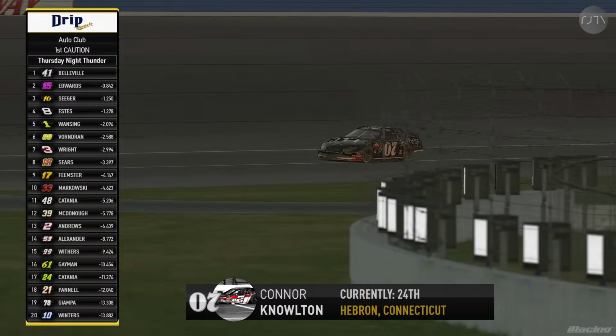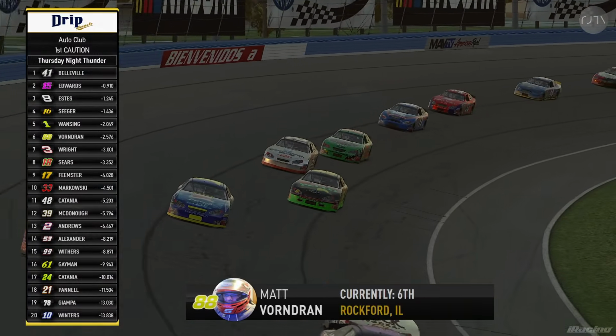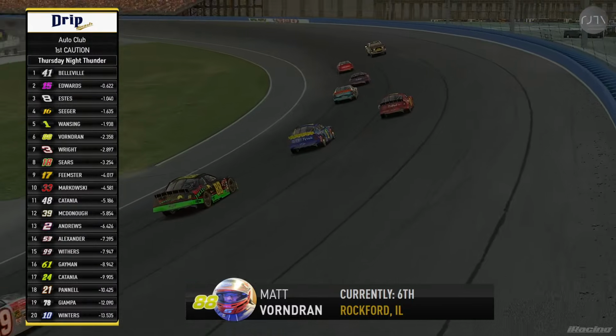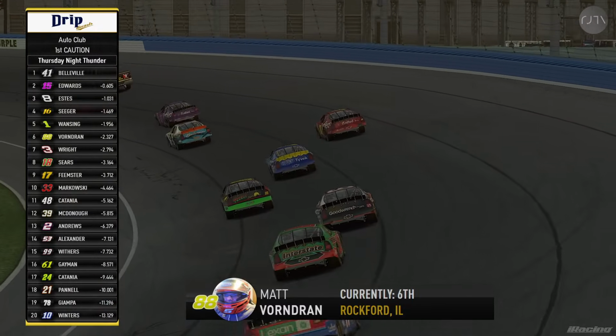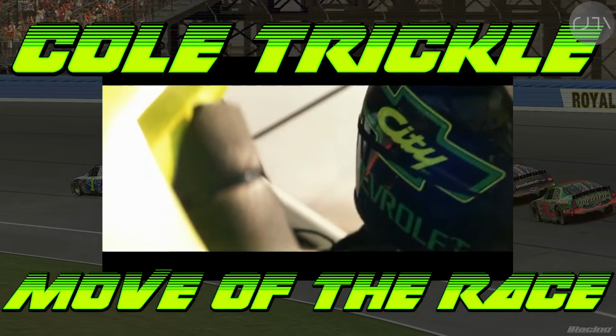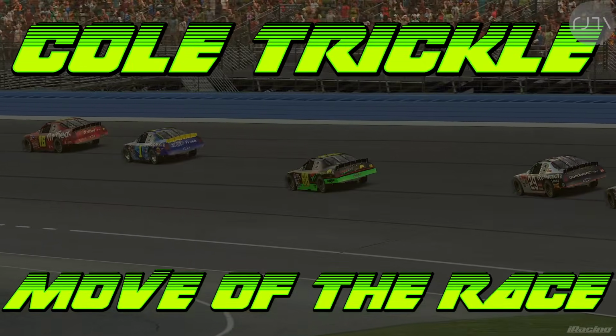First race of the season, and straight away, we're giving away the rare, coveted Cole Trickle Move of the Race award to Matt Vorndren, and it is smooth moves like that that get him his Cole Trickle Move of the Race. Ice cream! Give me some of that!